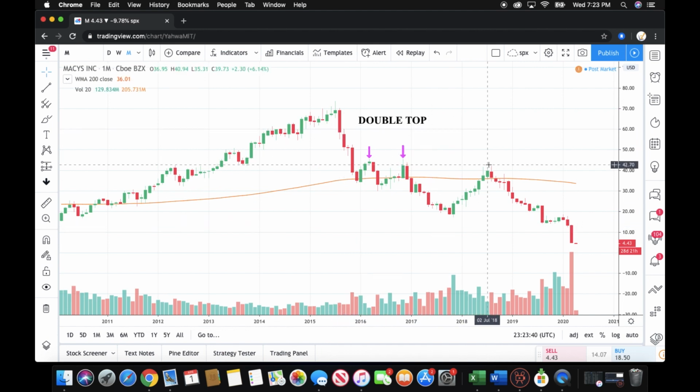I mean, you've had your bounces, but the overall trend, remember I talked about the characterization of a downtrend, lower highs. The overall trend has been down for a long time. This might just be the nail in the coffin for Macy's. Sitting here at 4.43, will we get those bounces? Definitely. I think we're going to get bounces at some point. But not looking so good for Macy's.